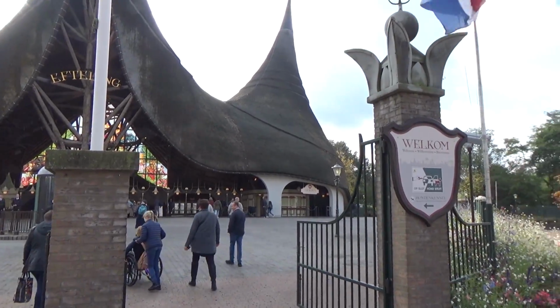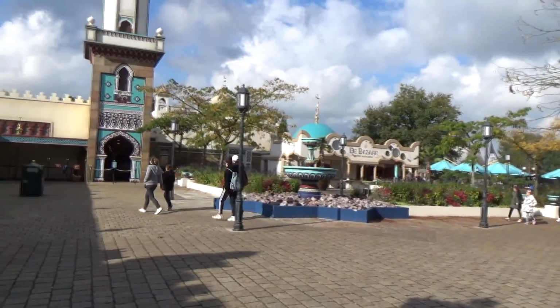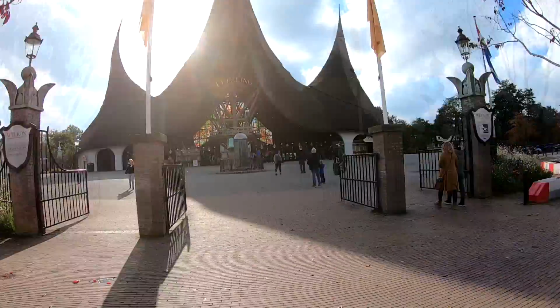Opened in 1952, the Efteling is the largest theme park in Europe. It is twice the size of the original Disneyland park in California and predates it by 3 years. Catering to both adults and children, it attracts more than 5 million visitors a year and is the third most visited park in Europe. I'm going to get in there, get some shots and stuff, let you have a look around the park.